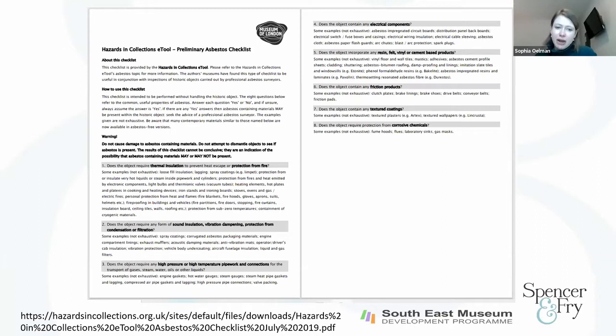High pressure pipework and connections, that's things like model steam engines or model beam engines. Any working models, it's good to be thinking about whether it might have asbestos or not. Electrical components, that's quite an obvious one. Resin, felt, vinyl or cement-based products. Friction protection, so things like brake pads in cars, friction pads or conveyor belts. Textured coatings, so I'm sure you'll be familiar with Artex ceilings, but also on some models and dioramas, they've added a bit of asbestos into the paint to give it a texture.